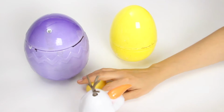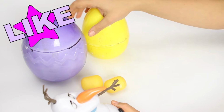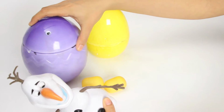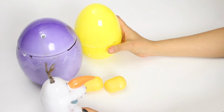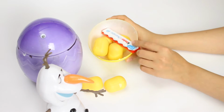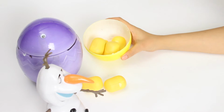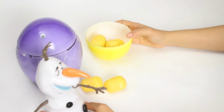Wow! 1, 2 small capsules and 2 eggs. And one has 1 googly eye. Oh, sure is googly. Alright, let's open this one. Are you sure, Olaf? Yes, I am sure. Alright. Yeah! Wow! The Kinder chocolate. That's for me. Yum, sorry.